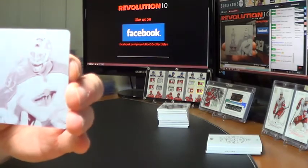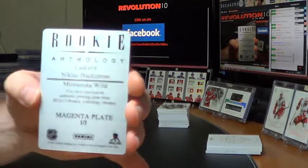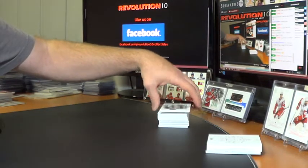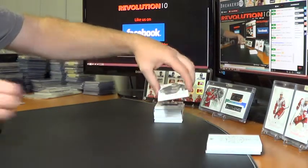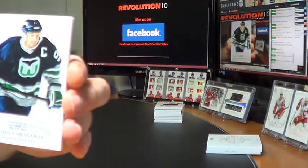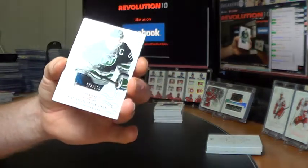For the Minnesota Wild, one of one magenta plate, Nicklas Backstrom from Rookie Anthology. Doesn't mean we can't have another big one, I guess, does it? Turn these around. Our base card, so go to the Carolina Hurricanes. Brendan Shanahan, numbered to 199. Oh, nice.